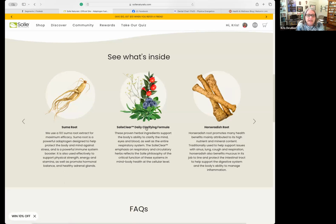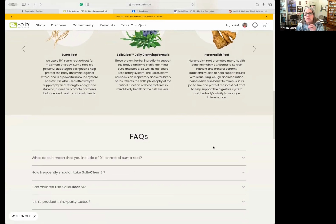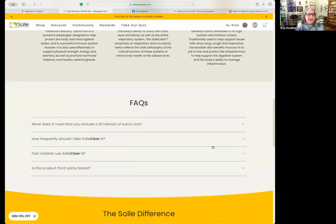Then we have that clear, and that's that clarifying blend for the eyes and the blood. Those were the ones I went through, the bilberry and the eyebright. And then here's that horseradish, which really helps with inflammation. It helps with the intestinal tract. And I love these frequently asked questions.